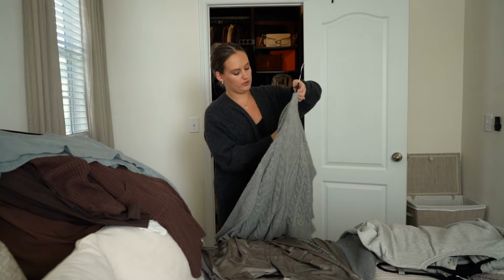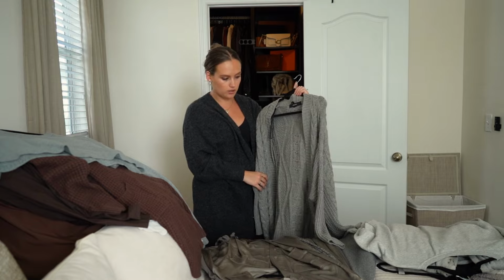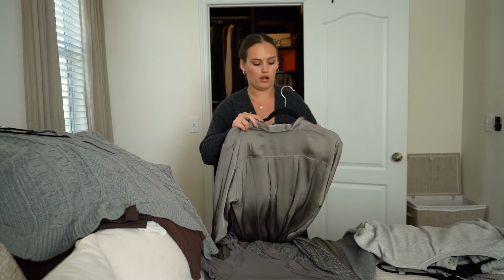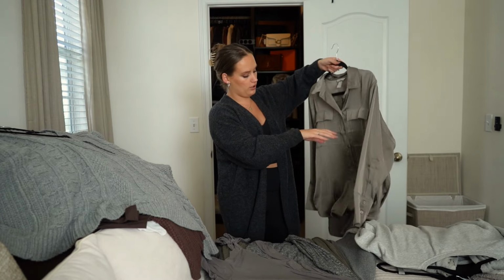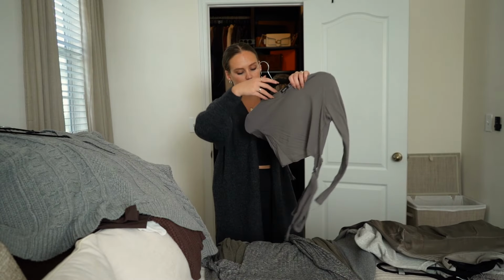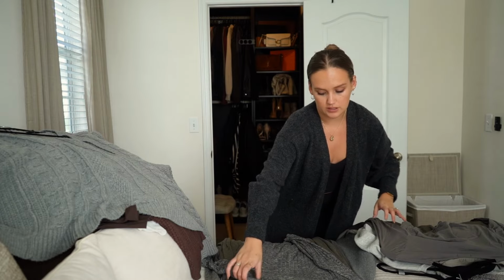I actually forgot about this cardigan. It's nice, but I'm usually wearing this one or that bigger cream one. I might think about it. It's like my least favorite thing that I'm showing right now. This is a longer satin button up and I do like it because it's a little bit of a different cut. I just wore this somewhat recently for a going out top. It's a long sleeve with a tie detail.